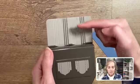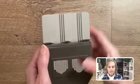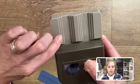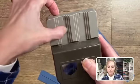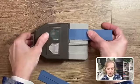And what they are is basically a punch that looks similar to this with channels allowing for 1-inch width paper, for 3/4 of an inch paper, and 1/2 inch paper. So what I've got in front of me here is a few strips of them.